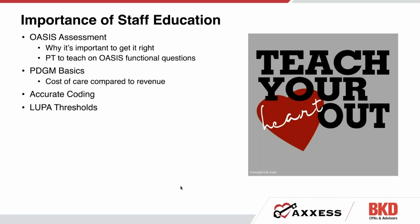Where are they doing well? Where can you provide some education or thoughts regarding how they're completing the assessment in the home? I think it's very wise that clinicians have a good understanding of PDGM basics and the cost of care compared to the revenue generated. The importance of accuracy in the details needs to be stressed. Understanding the whys under PDGM will allow your clinicians to have a better understanding of the importance of accuracy in the details.